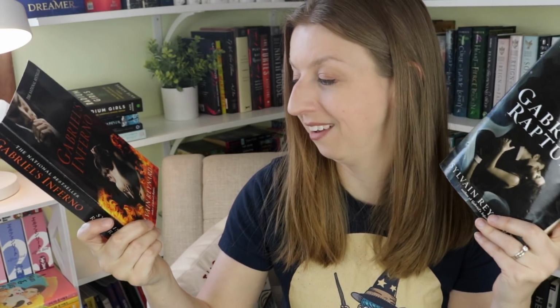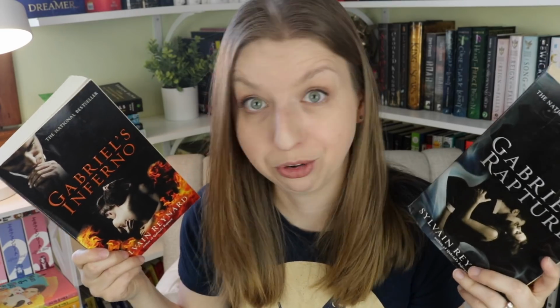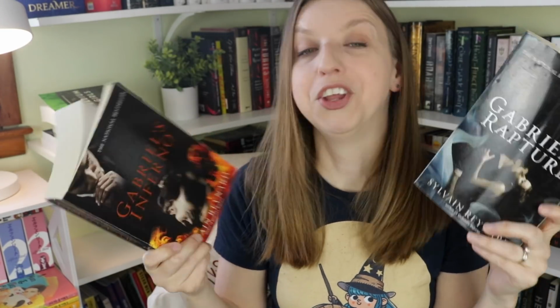The next 2 books are books that I'm not gonna lie, I am very pleased that I finally got copies of. And that is Gabriel's Inferno and Gabriel's Rapture by Sylvain Reynard. This is books 1 and 2 of this trilogy. They did not have book 3, otherwise I would have gotten it, because I have a feeling I'm gonna binge through this. So, you know how I was talking about like OG paranormal romance authors?